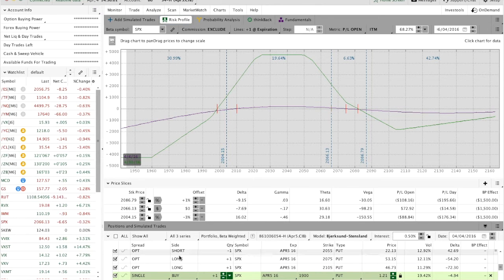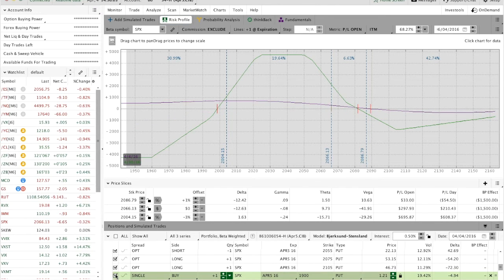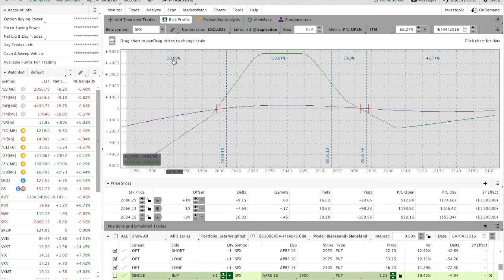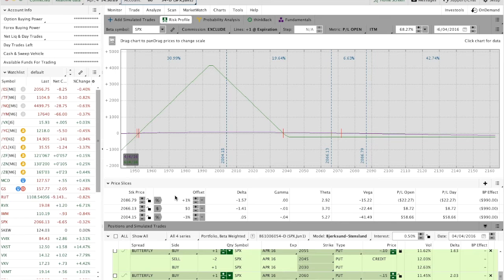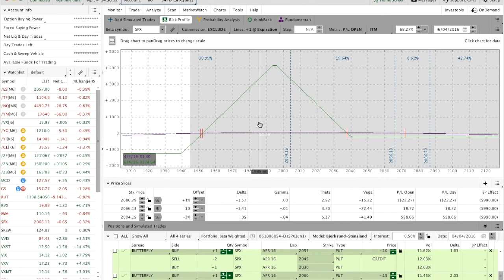But the other trade I wanted to take a look at, we'll look at the June 1 broken wing butterfly, and we've been talking about that position. So we'll hop over here and take a look at that. So this is the June 1 broken wing butterfly, and again, there's really not much to say about this guy. We got into this trade when the market was down in the neighborhood of 2040 or so. Since then, it's moved up to about 2066, a little bit higher even on Friday.